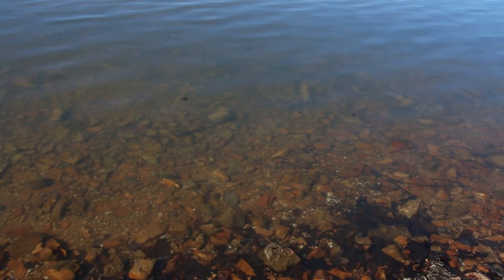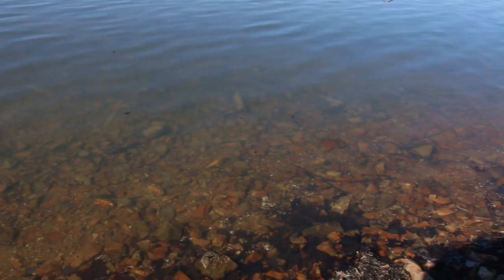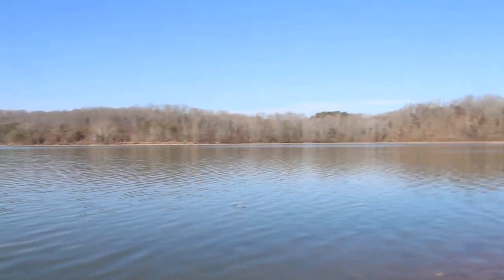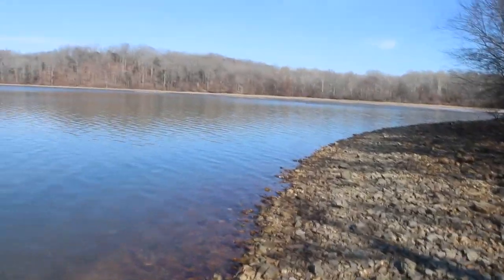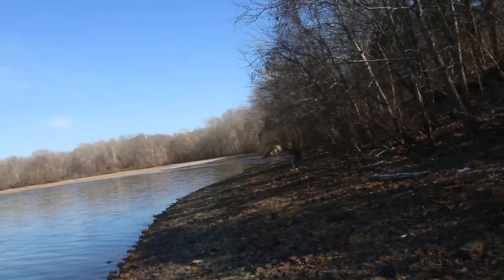Look how clear this water is. During the summertime, this would be a really good place to swim. Look how gorgeous that is. Camp's way back over there. It may be super cold, but there are definitely worse things to wake up to. Of course, the cemetery's right up there. Go explore that shortly. What is that?